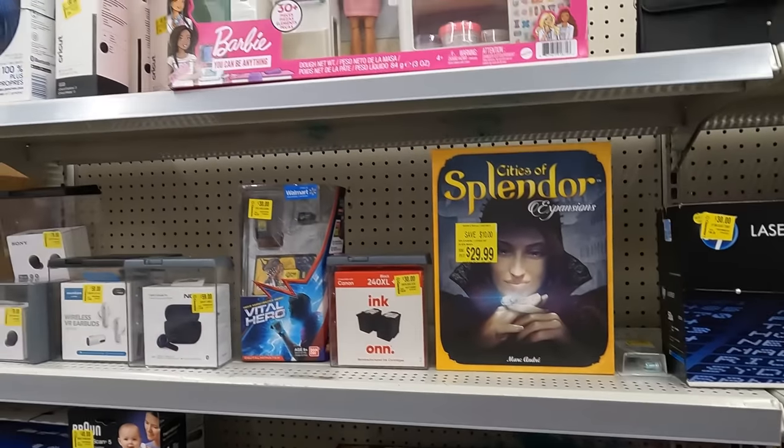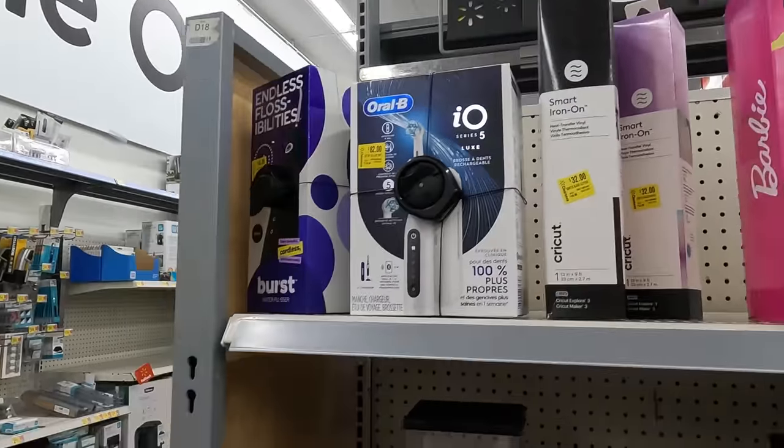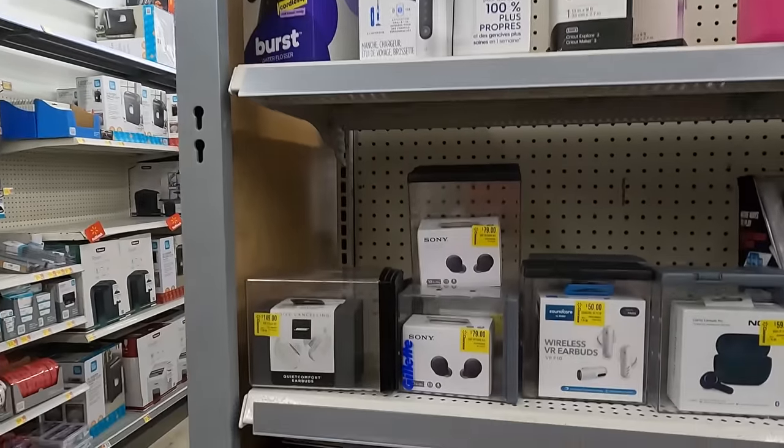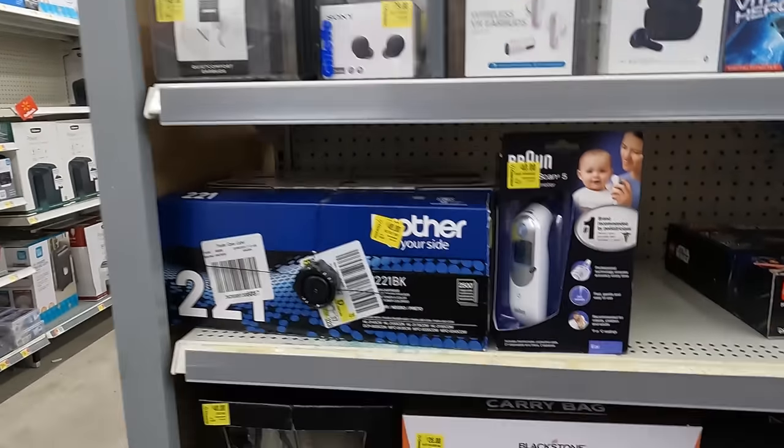But here's some different games. Another Barbie set. Still just so expensive. I don't know. It doesn't seem like a good clearance deal for me. And that was about all on the clearance section there.